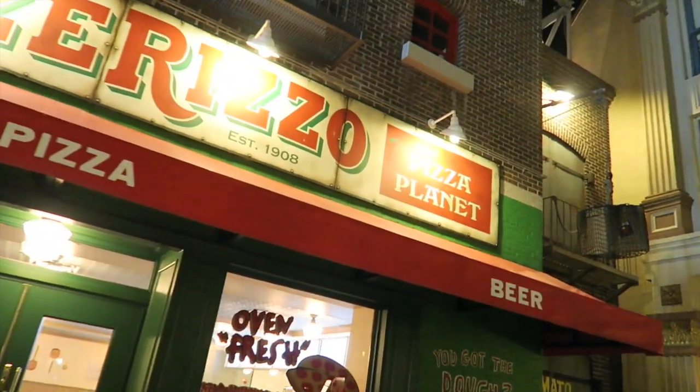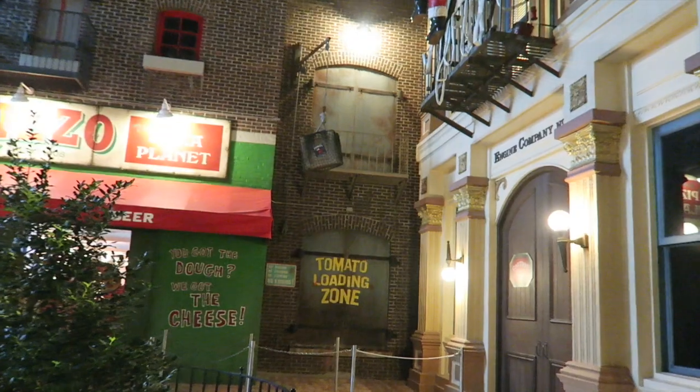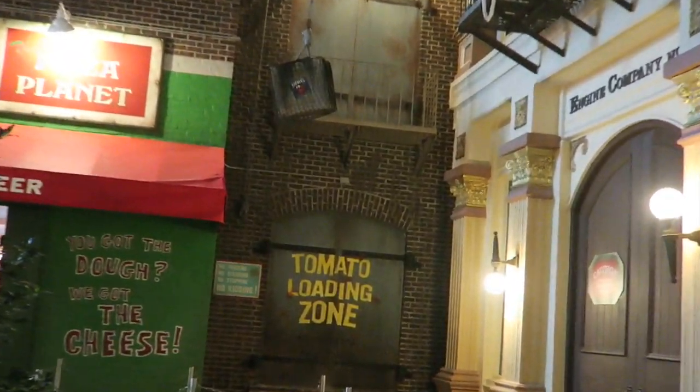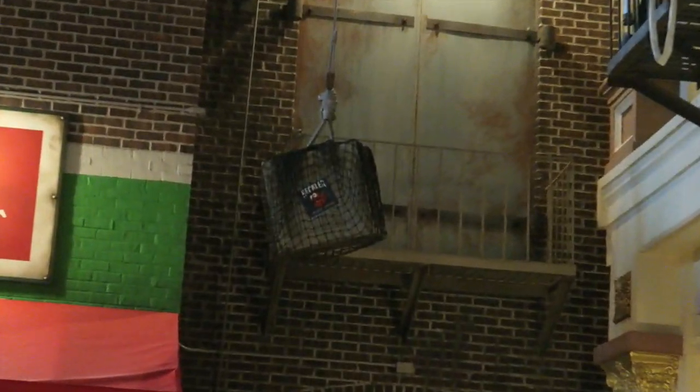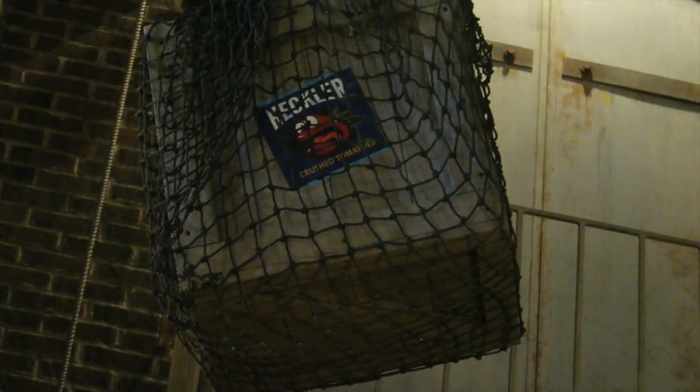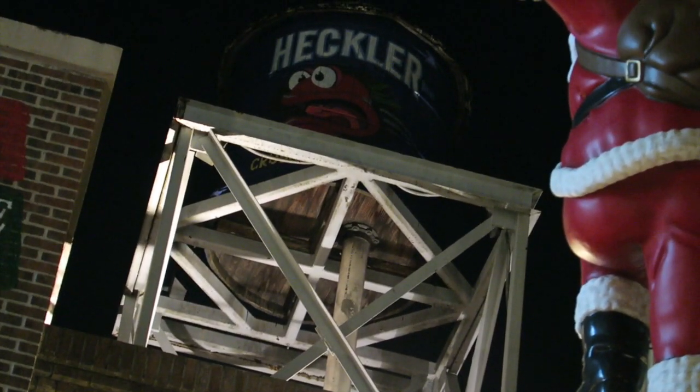All right, here's another sign, but check it out. It's a little Easter egg. It's an ode to the old Pizza Planet. Can't really remember if this was here before, but we think it's new. This is called the Tomato Loading Zone, and you can see a box over here. There's actually a logo on that. There it is. I don't know if that's a real Muppet character or something made up, but apparently it's called Heckler. Tomatoes, get it? You can see the same logo at the very top of the Heckler water tower up there.